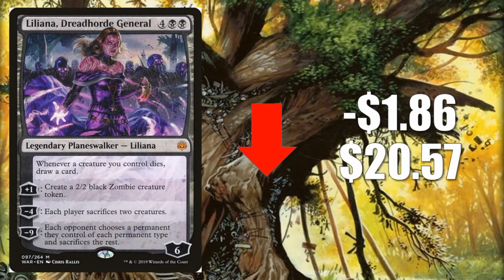Number 3, Liliana, Dreadhorde General, goes down $1.86 to $20.57. This card has seen a ton of standard play. Esper Tempo is just such a popular deck right now. Feels like it's everywhere. This is also in Grixis control. But even so, because it's not in a larger variety of decks currently, combined with the fact that a lot of War of the Spark has been opened, this continues to decline.